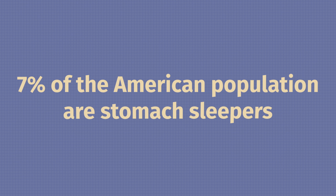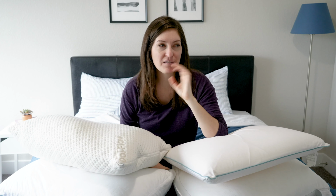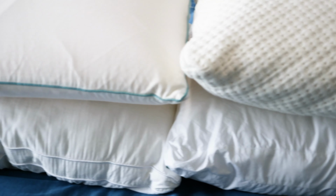Only 7% of the adult American population are stomach sleepers. That's kind of crazy. It seems like a small number, but I did the math and that's roughly like 23 million people. So that's still a lot of stomach sleepers out there. So we're going to talk all about my 4 favorite pillows for you guys.